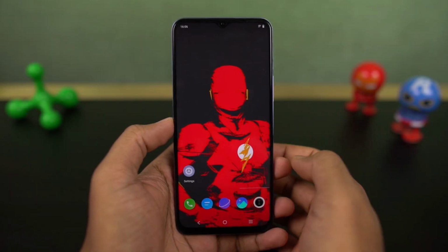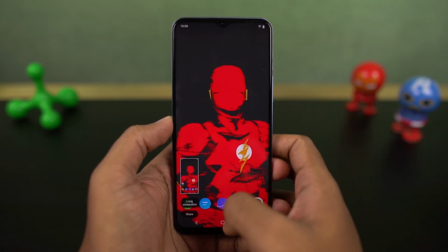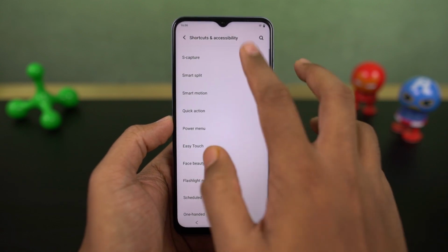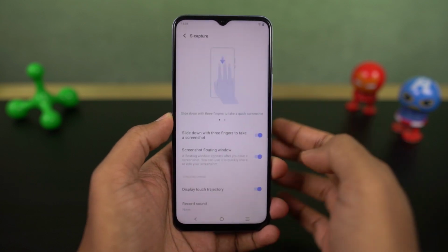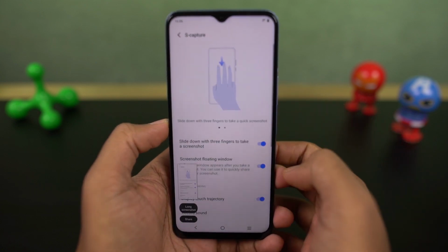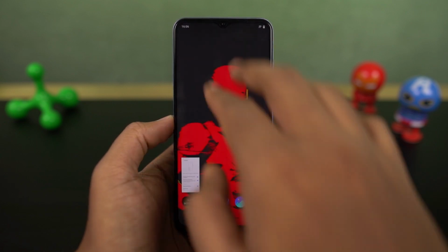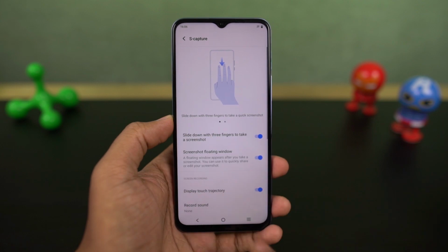Next we have 3-finger screenshot. Now before I show you how to use that, let me show you how to take a normal screenshot. Just press the volume down and power button both at the same time to take a screenshot. Now this particular trick is pretty simple and works with almost all the Android phones. Now coming back to the 3-finger screenshot, simply enable this feature and swipe down using 3 fingers to take a screenshot. Personally, I love this feature, and if you're someone who takes a lot of screenshots on your phone, then this can be really useful.